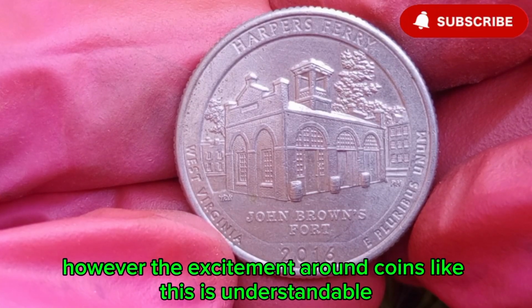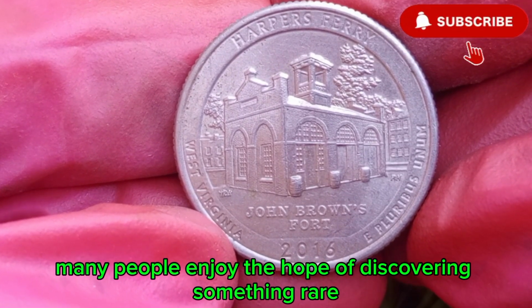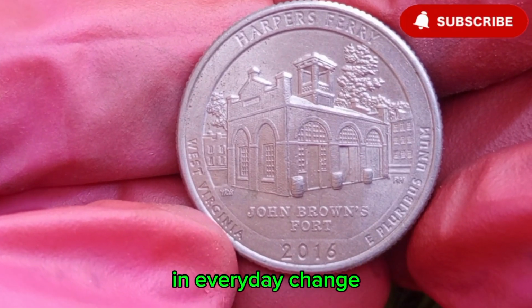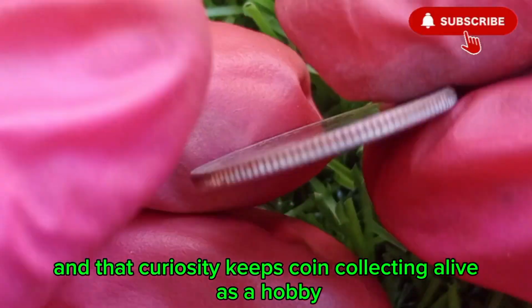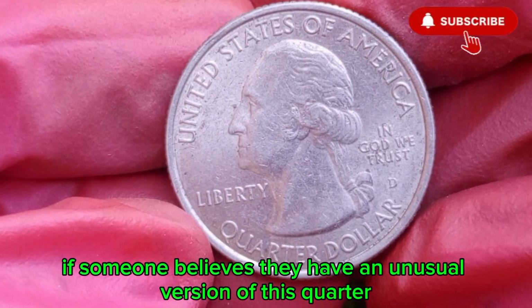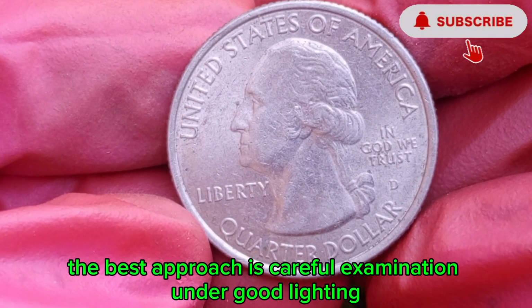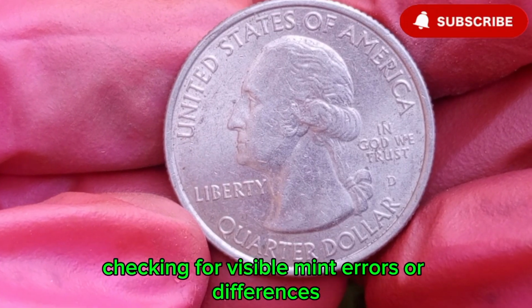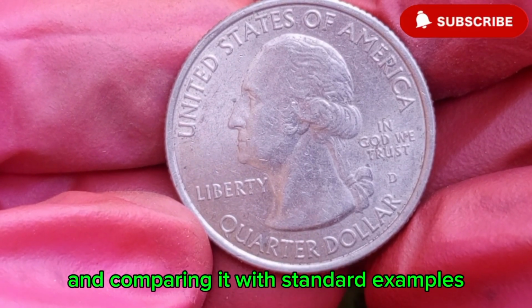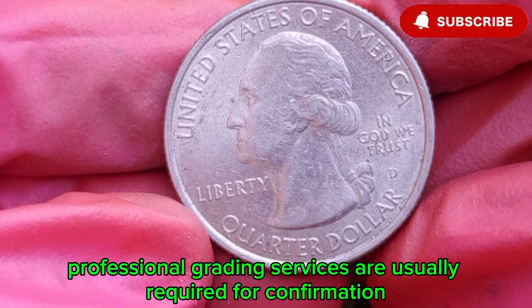However, the excitement around coins like this is understandable. Many people enjoy the hope of discovering something rare in everyday change, and that curiosity keeps coin collecting alive as a hobby across generations. If someone believes they have an unusual version of this quarter, the best approach is careful examination under good lighting, checking for visible mint errors or differences, and comparing it with standard examples. Professional grading services are usually required for confirmation.